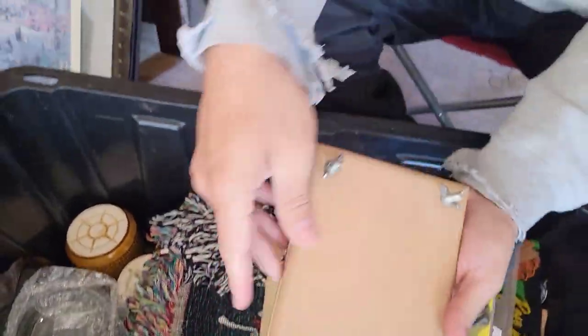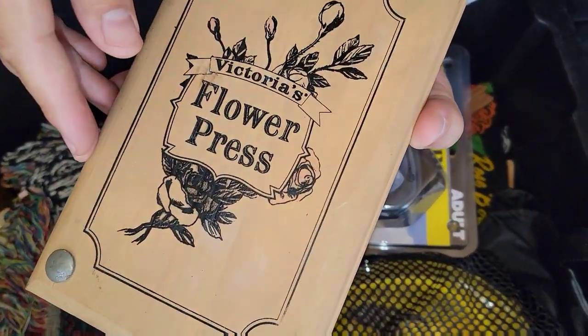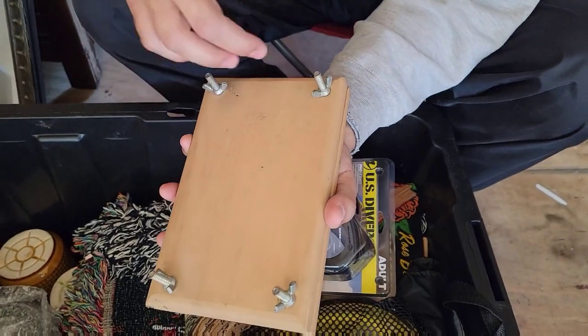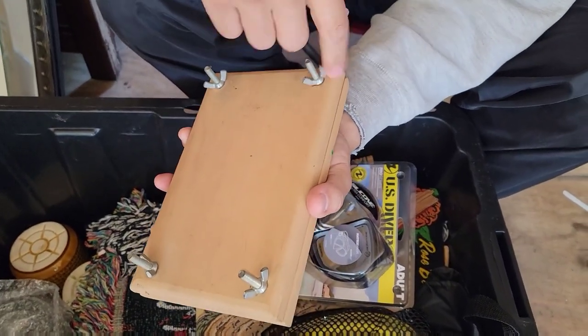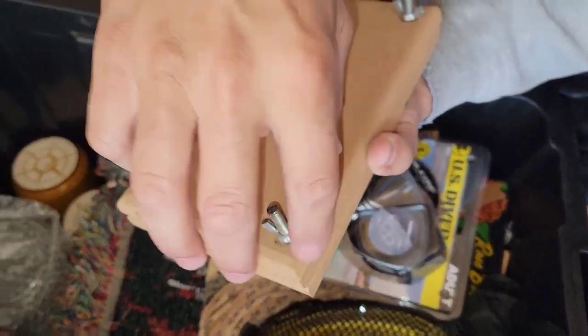What's this? Oh, there we go. Victoria's Flower Press. How much do you think flower presses are worth? I don't know, but we found a lot of dead flowers. Yeah, we did, with the microscopes. And let's see if there's anything in here or not.